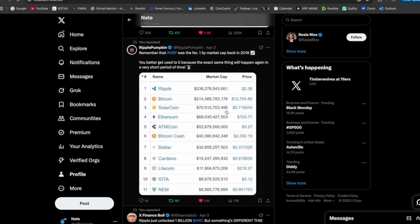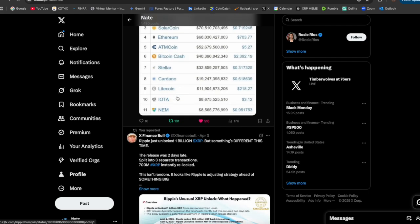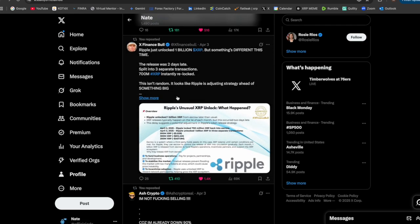Taking a look here, Ripple Pumpkin, that's a funny one. Ripple, remember that XRP was the number one by market cap back in 2018. Better get used to it, because the exact same thing will happen again in a very short period of time. And I believe that, guys. I do believe Ripple is going to come back for that number one spot. But look at this picture. Isn't this beautiful? This was from 2018, where it was the number one cryptocurrency by market cap and surpassed Bitcoin. So that's going to be happening again in the near future.